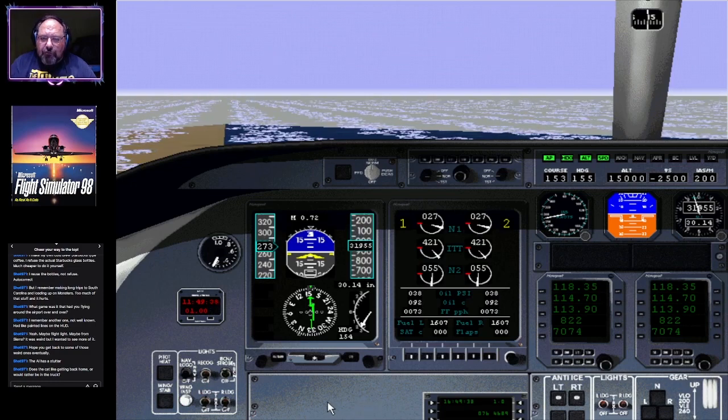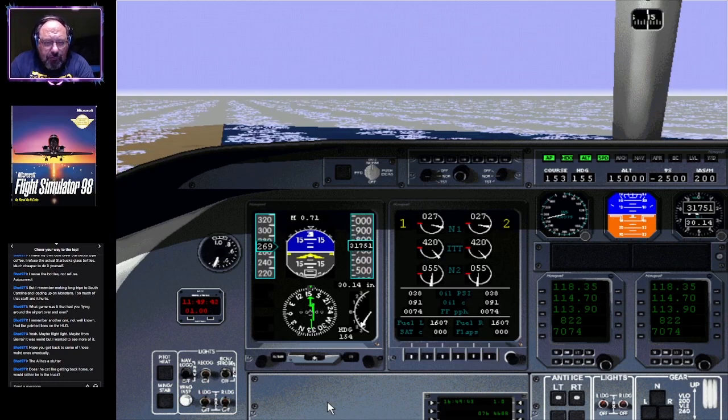All right, we're making our descent. I slowed our speed down to 200 knots.